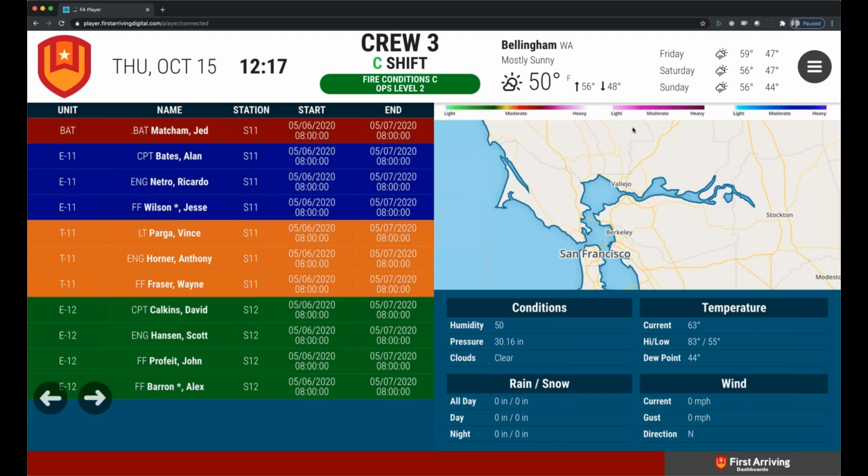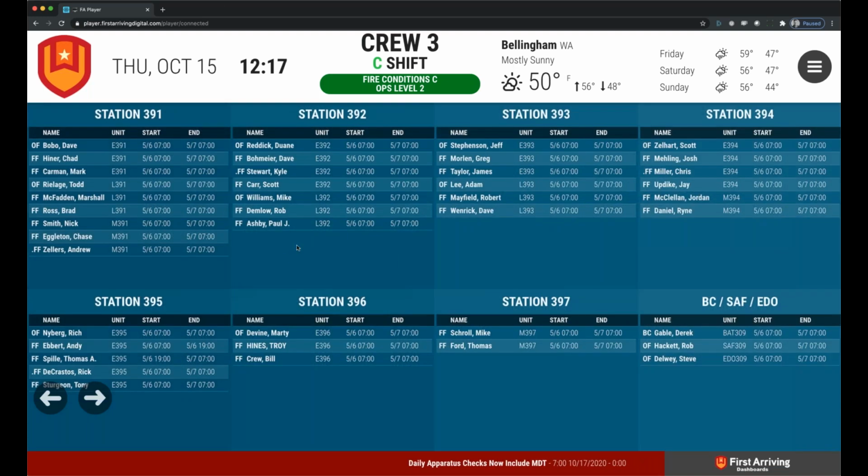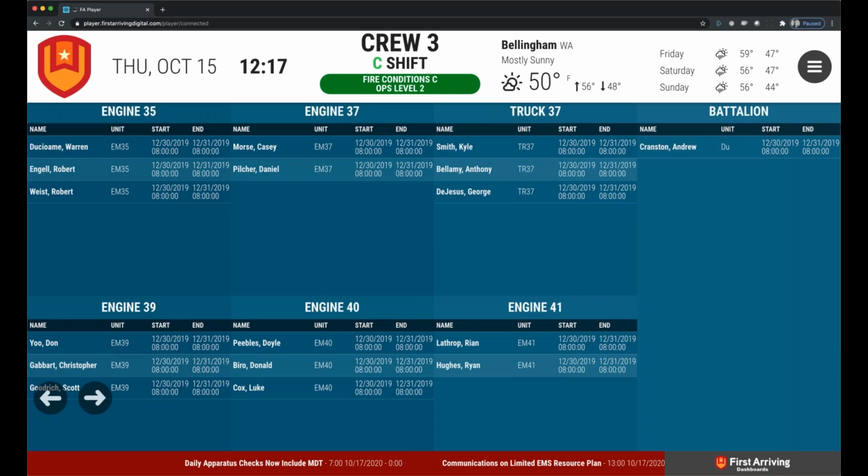Let's see, we'll go to Telestaff, another example of a scheduling software. This is just a different way that we have laid it out. We've color coded based on what you think is going to be easy to read. Here again, we've spread it out by different stations. If you are a bigger department, multiple stations. And then here we've also separated by the unit. So you know exactly who is where, and also who the battalion is.